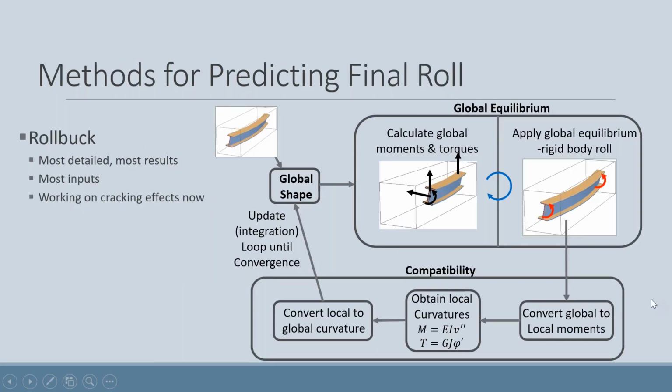Great. And so to actually perform the parametric study, we need to be able to predict what the final roll angle of the girders will be and analyze them somehow. And to do that, we have a couple of different methods. The most sophisticated and detailed, and able to produce the most results, is a numerical model that we've called rollbuck.